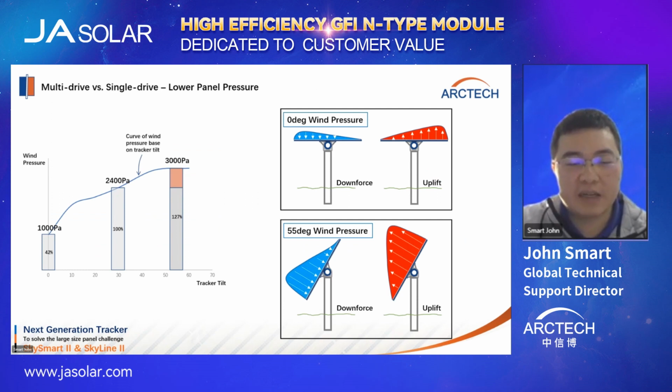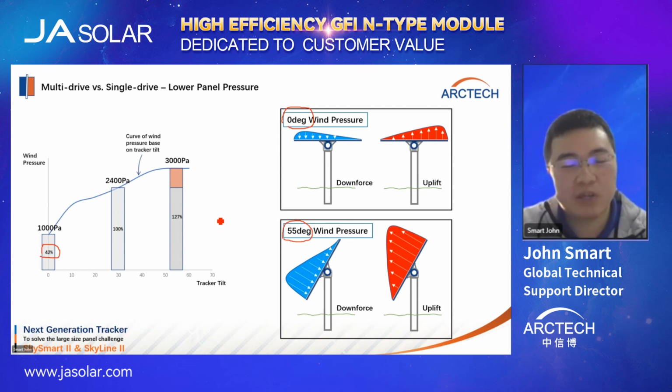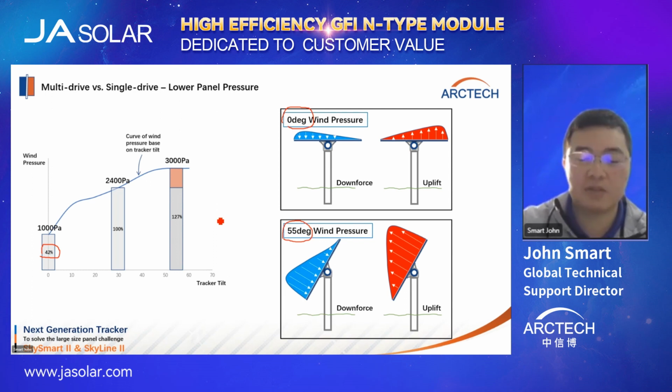And also, since the multi-drive system has the highest critical wind speed at 0 tilt, it is very easy for the tracker to stow at 0 degrees. Once the tracker stows at 0 degrees, compared to a tracker that stows at a high tilt of 55 degrees, you will find the 0 degree stow tilt has less wind pressure than the 55 degree high tilt, at around 60% compared to the traditional tracker. That means if we have deployed the SkySmart 2 or Skyline 2 tracker, the pressure on the top of these two trackers will be 60% lower than the traditional trackers. That helps the panels reduce the possibility of damage.